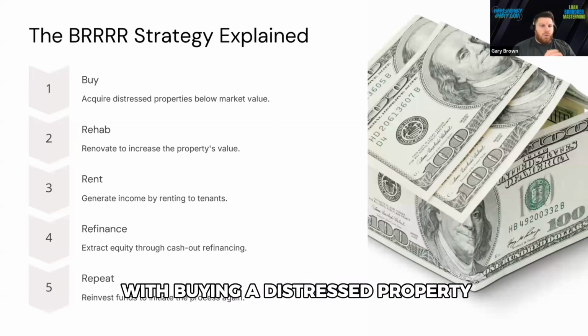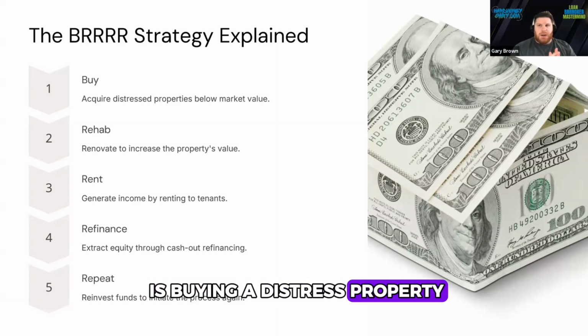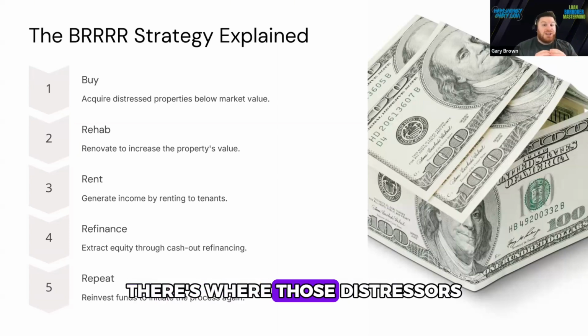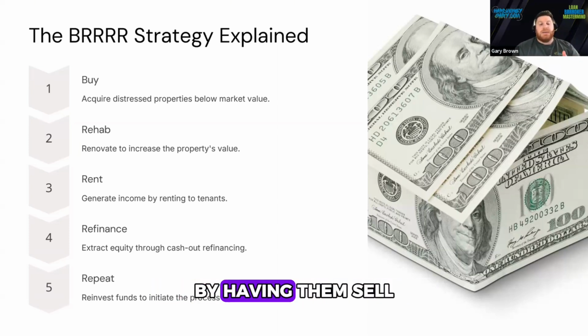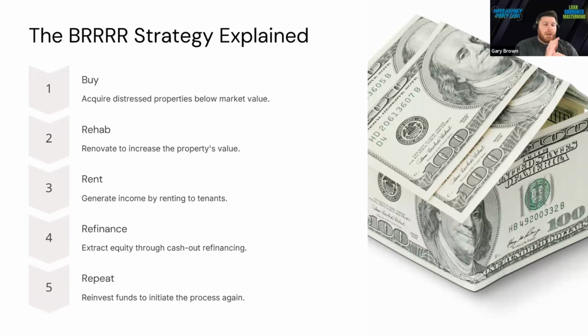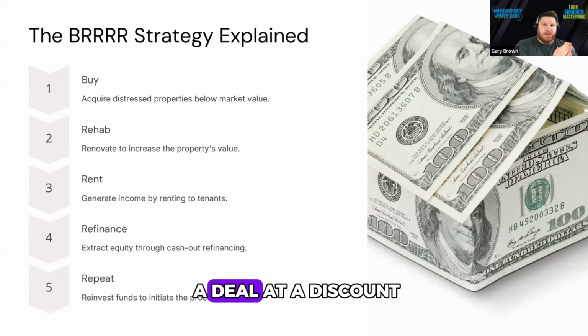So it all starts with buying a distressed property. That means that the real estate investor is buying a distressed property. That can come in five different categories: death, medical, divorce, distance, and disrepair. Now, if you can source a property where those distressors are stacked on top of each other, that's where you're really helping the seller out by having them sell you their property because they cannot deal with the property anymore. And those are the types of deals that we want our clients focusing on, because the rest of the process takes care of itself if you can buy a deal at a discount.